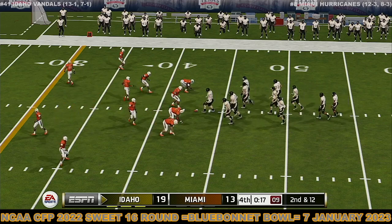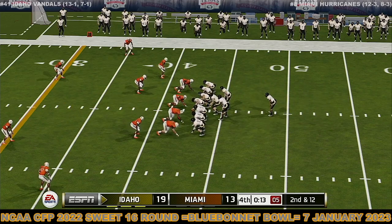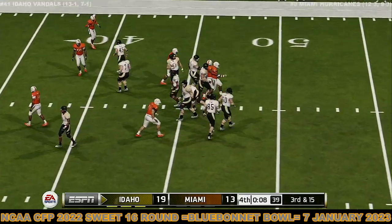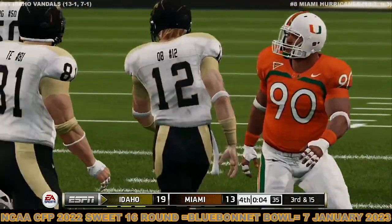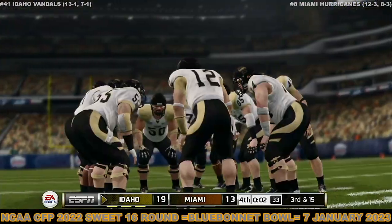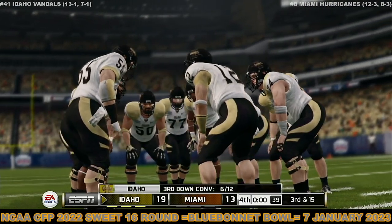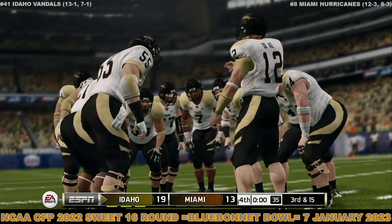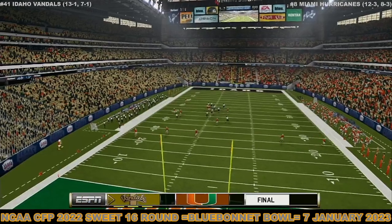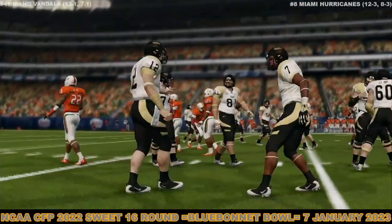It's second and 12. Ball on the 43. And this should be a kneel down as they just try to kill the clock. He takes a knee. This one's in the books. The Vandals get the win, 19-13.